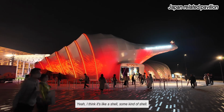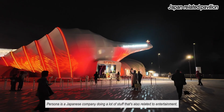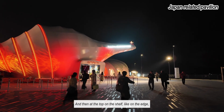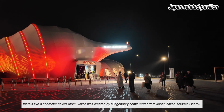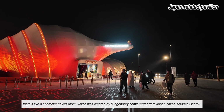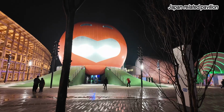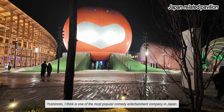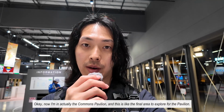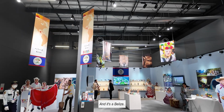And then here it's Persona Nature Verse. Yeah, I think it's like a shell, some kind of shell. Persona is a Japanese company doing a lot of stuff that's also related to entertainment. And then at the top on the shelf, like on the edge, there's a character called Tetsuwan Atom, like Atom, which was created by a legendary comic writer from Japan called Tezuka Osamu. This one looks interesting. By Yoshimoto, I think. Yoshimoto is one of the most popular comedy entertainment companies in Japan.